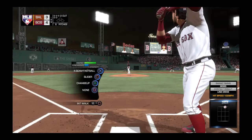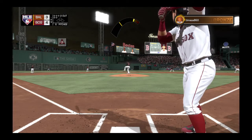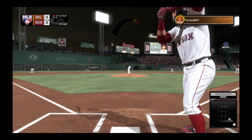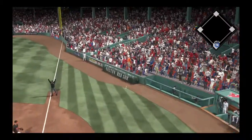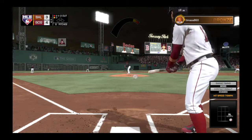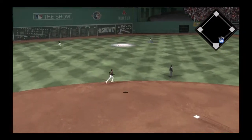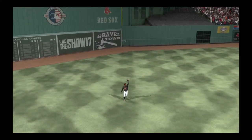The left-handed hitting left fielder, Andrew Benintendi. First pitch on its way. First pitch has him dancing to avoid it. It's ball one. Now the pitch. This is fought off foul over to the right side. It's a ball and a strike. Lifted the other way out to left center. Jones is under it. And the inning is over.